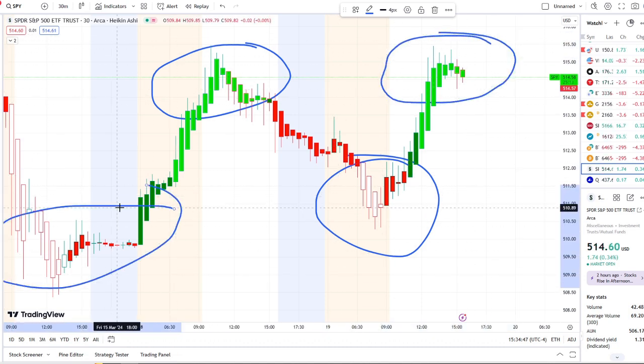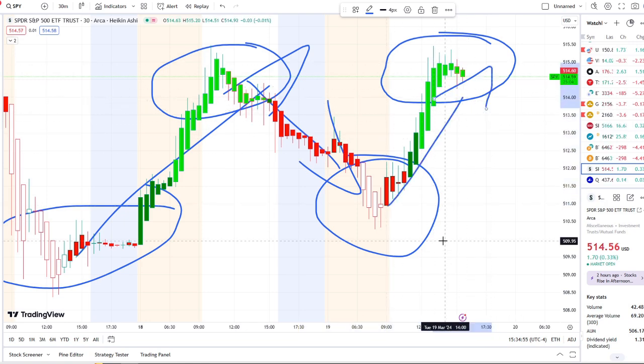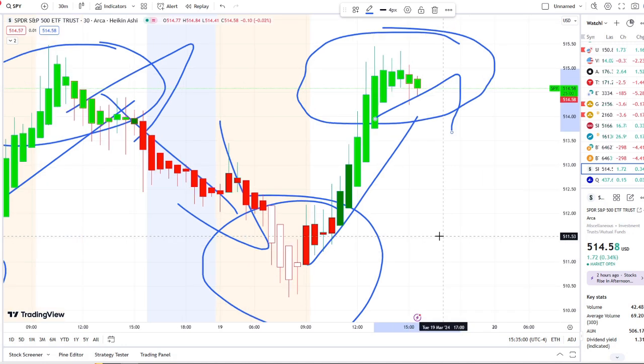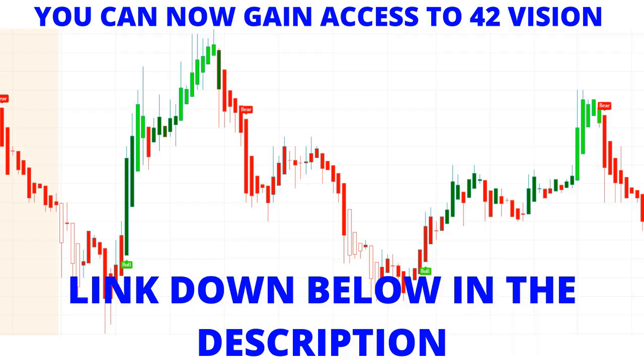If this is your first time coming across the channel, this is 42 vision, which allows us to see the dips from the rips to the dips, and where the strength and weakness lies within the charts. And we also use our bull and bear indicators and inflow versus outflow as an extra layer of confirmation, which I'm going to pull up here.